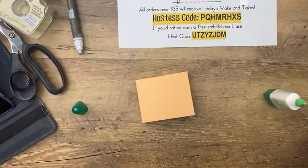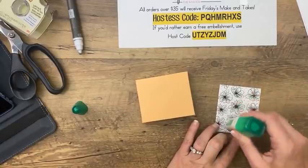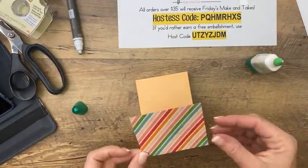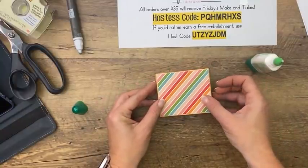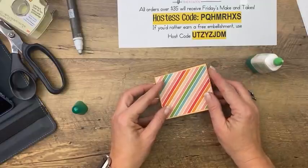Now we have a piece of that designer series paper again, Pattern Party, right? Pattern Party, I don't know why I can't remember these names. This piece is 3 3/8 by 2 7/8.